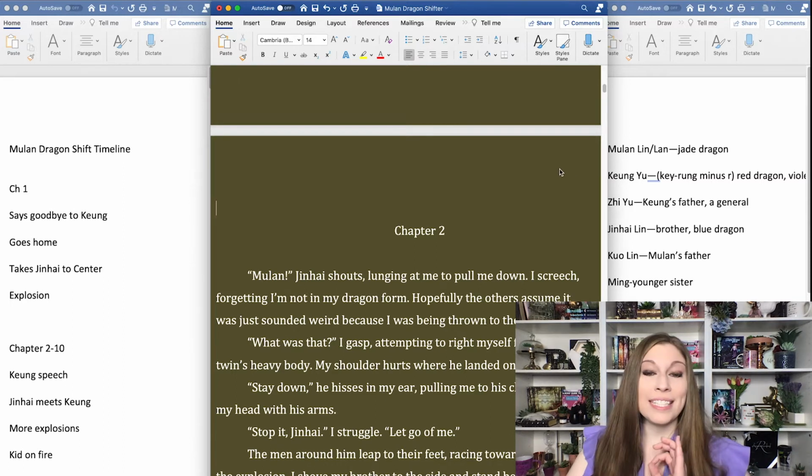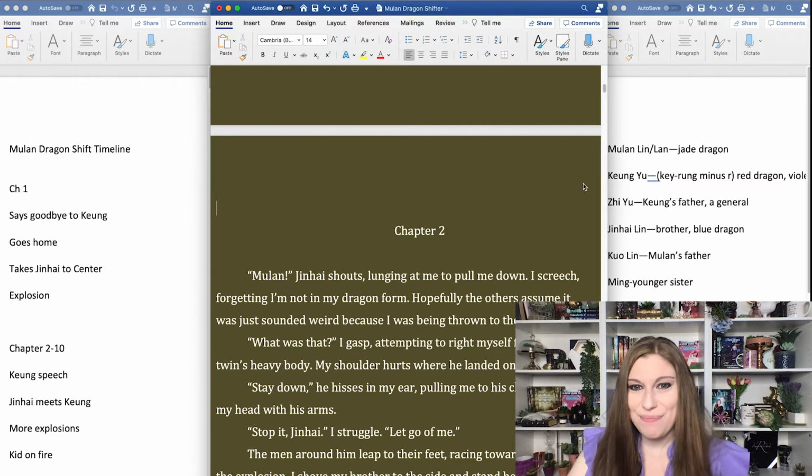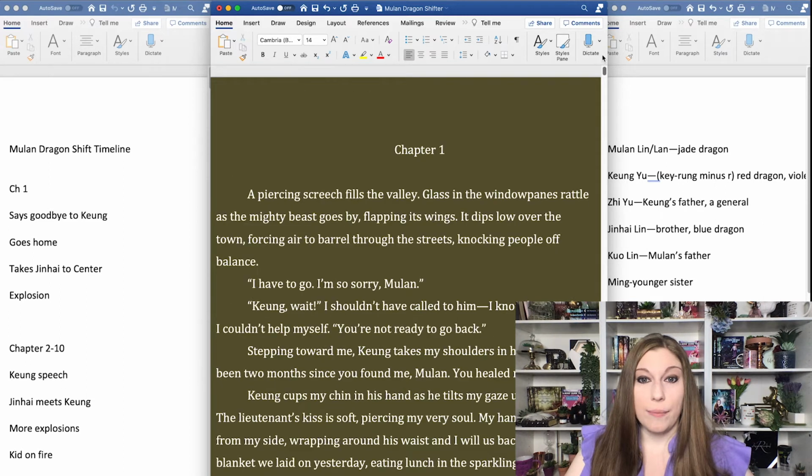If you are going to be querying this at any point for anybody, or even sending it to your formatter, you want to make sure you've got those headers and footers in there with your name and your book title and all those important things so that people can easily identify your manuscript should they lose it in their file somewhere and stumble across it a month or two later and they aren't sure what it is or where it belongs to. Make sure you have all of your metadata in there because that's really important. And then I just write through to the end of my story.